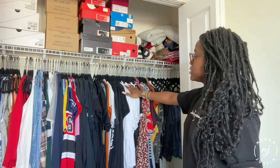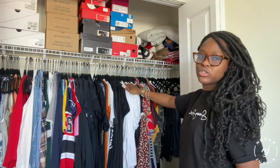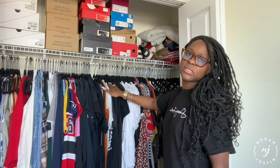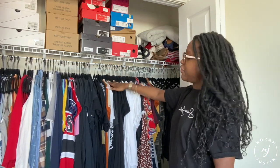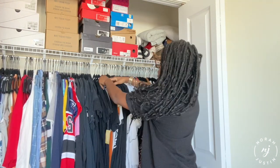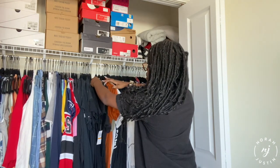Now these white long sleeves and tees are like a mixture. Some are graphic, but not really. Basic black tees, basic long sleeve shirts. These are all more fitted. I've got casual shirts again, all kind of mixed in here. Actually, this black one, please hold.